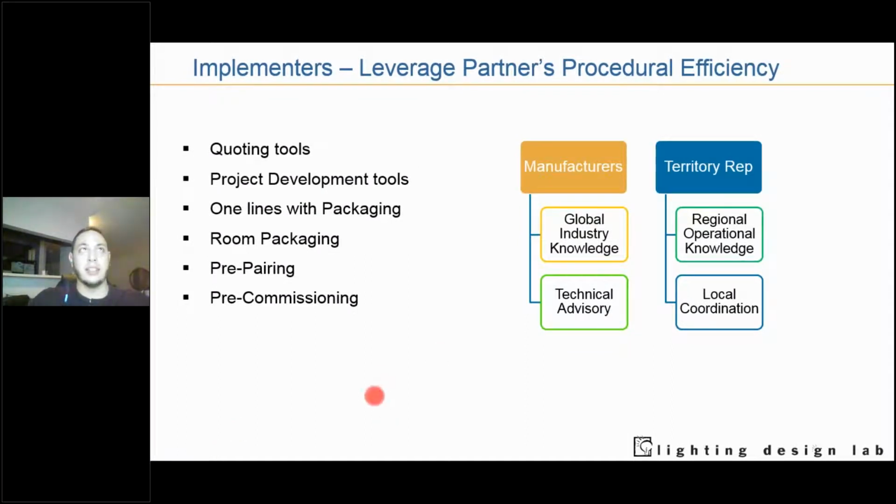Before starting these projects, it is also great to understand the different implementers in your region. As you're looking for potential NLC system solutions, your decision should not only be based on the system hardware and features themselves. You also need to have a good relationship with the subject matter experts in your region, the people that are going to implement this. For manufacturers of these systems, again, they have that good global knowledge and technical advisory. They have their ear to the ground on the latest and greatest of the technology for connected lighting.